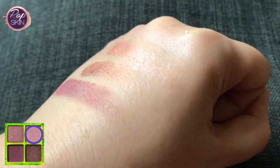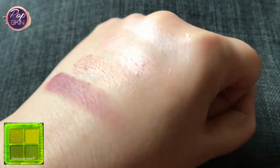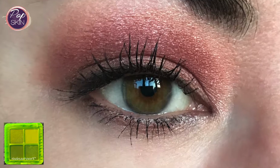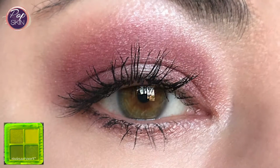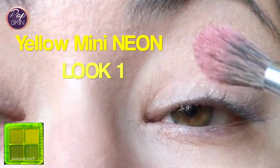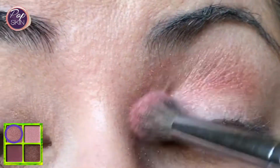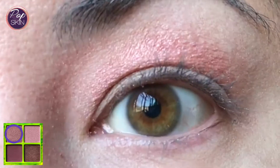I think the combination of these eyeshadows are perfectly designed and curated for a neutral mini palette. I think this palette is great for creating kind of classic looks and soft looks too. So here's how I created the first look, which is a classic one. I laid down the soft pink shimmer as a base to my upper eyelid.